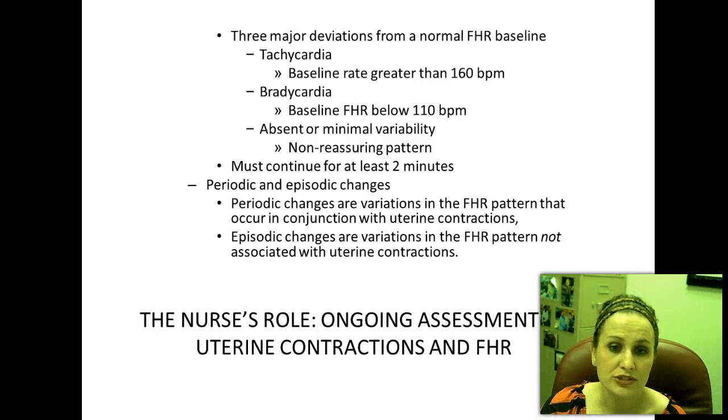As those contractions are happening, you should also be seeing the baby's heart rate kind of going up along with it. Episodal changes are variations in the fetal heart rate pattern that are not associated with uterine contractions, and maybe that's compression of the cord. If the baby's head is hitting that cord, you'll see variable variations.